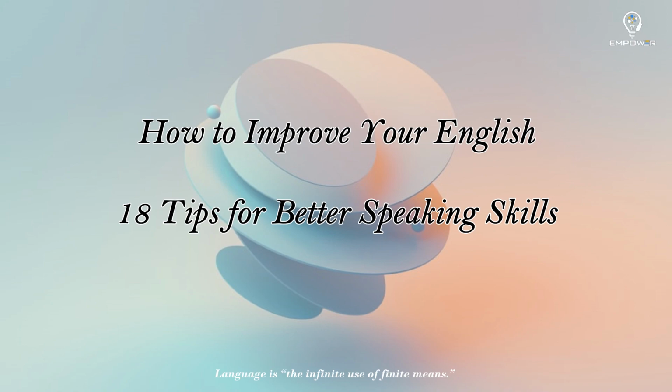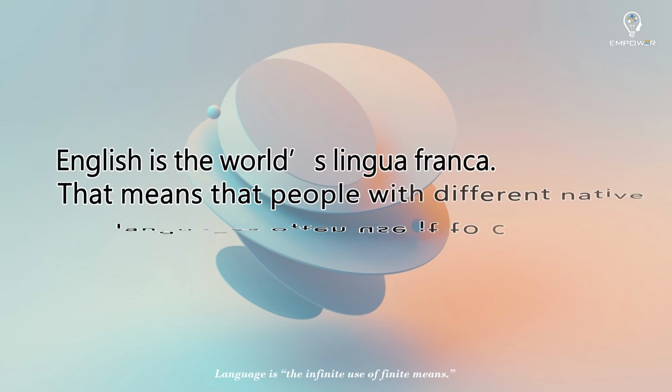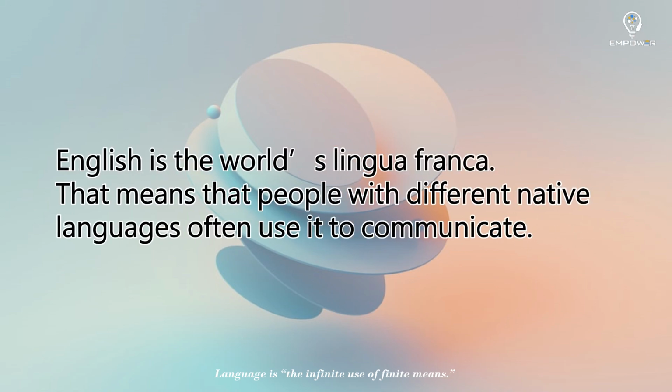How to improve your English, 18 tips for better speaking skills. English is the world's lingua franca. That means that people with different native languages often use it to communicate.